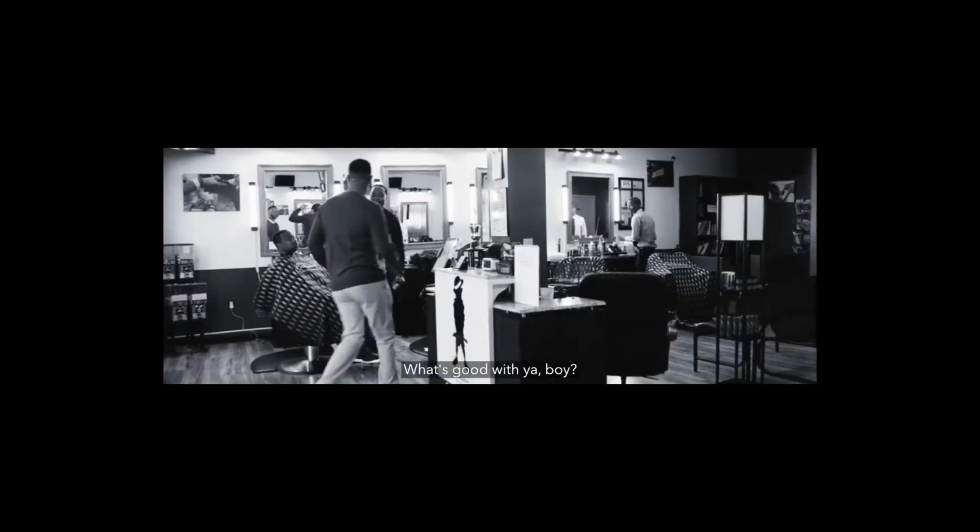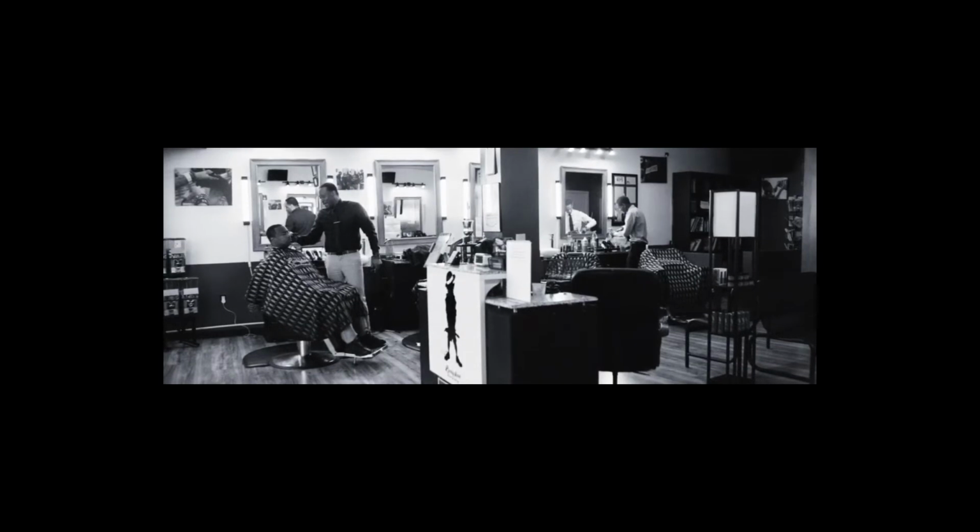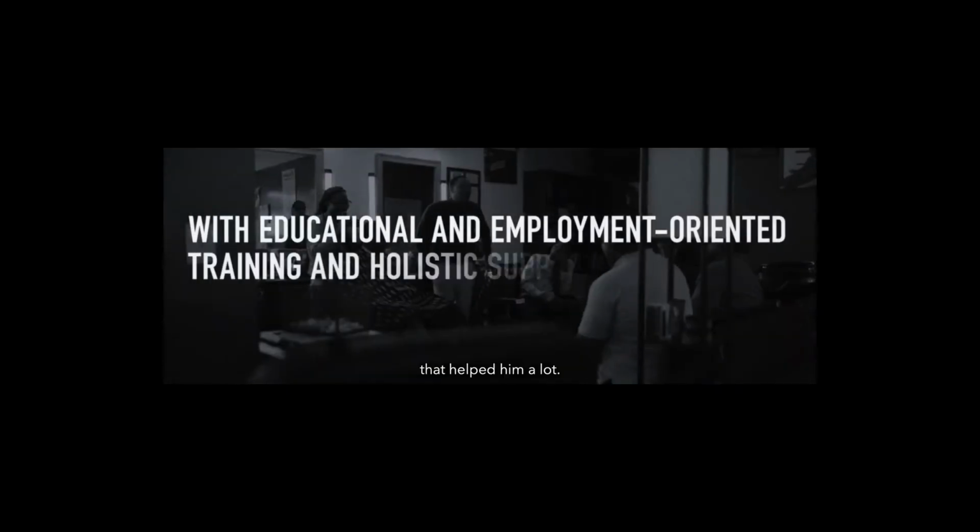What up, boy? What's up with you, boy? Good to see you. Good to see you, man. Being a barber changed my dad. Being able to have a community that he can turn to when he needed something, that helped him a lot.